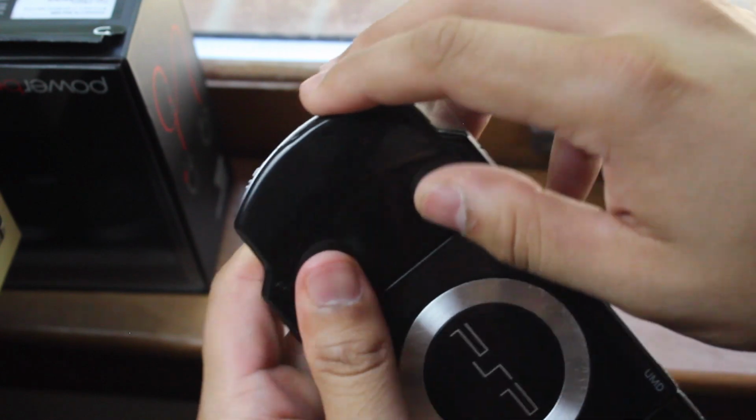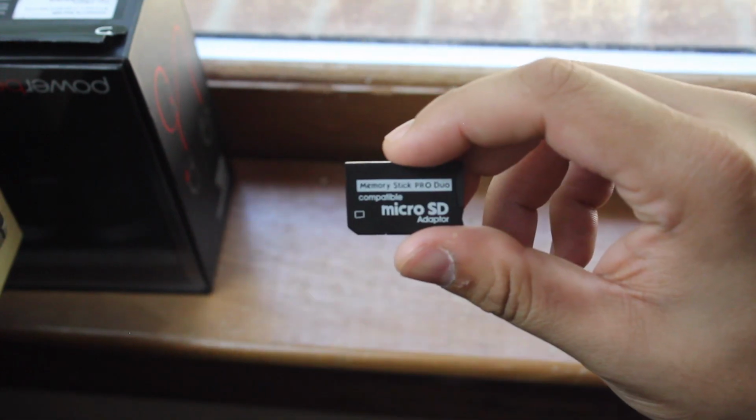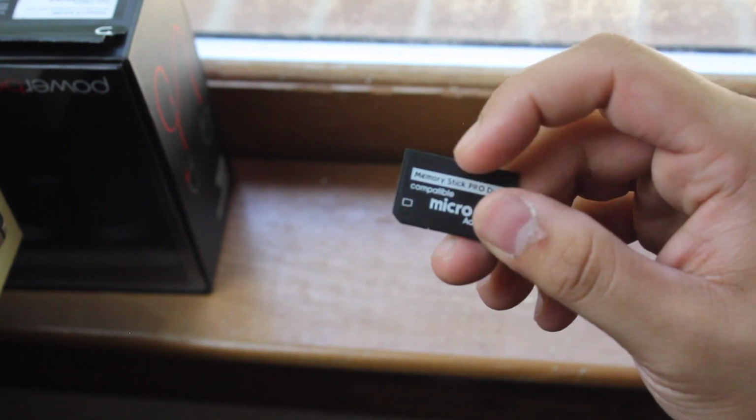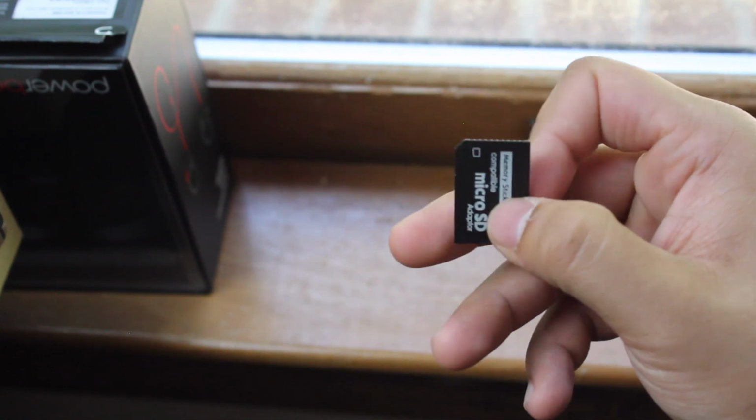It also uses a weird SD card. It's not a regular SD, it's like a micro, I don't remember what it is. And nobody really uses it anymore. Everybody either uses micro or a regular SD card size, so it's kind of weird what they did there.